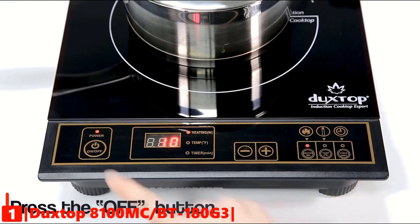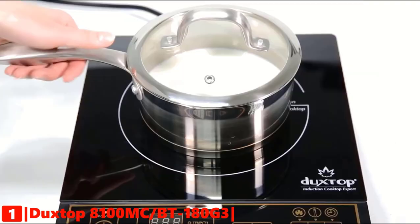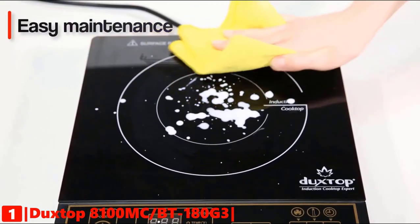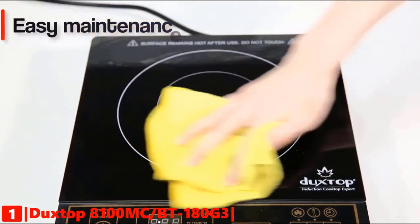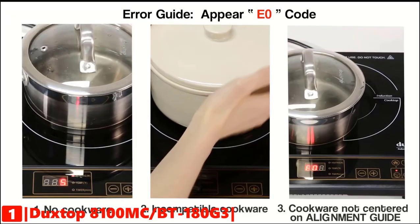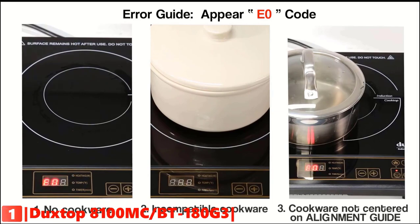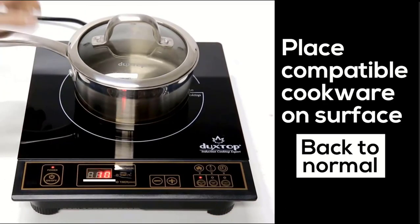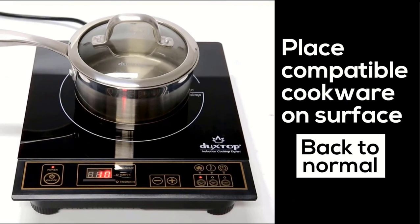The cooktop surface will still be very hot, please do not touch it. After every use, clean the cooktop surface with a soft cloth. The error code E0 will appear if there is no cookware on the alignment circle, or incompatible cookware, or cookware not centered on the circle. Place compatible cookware on the surface.